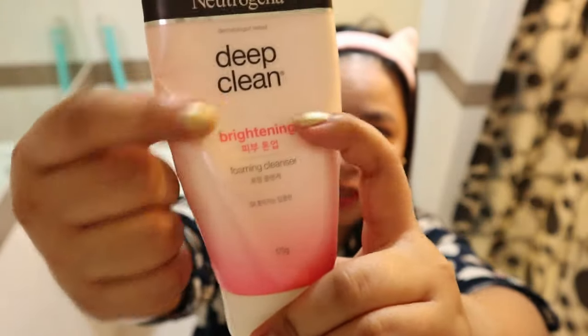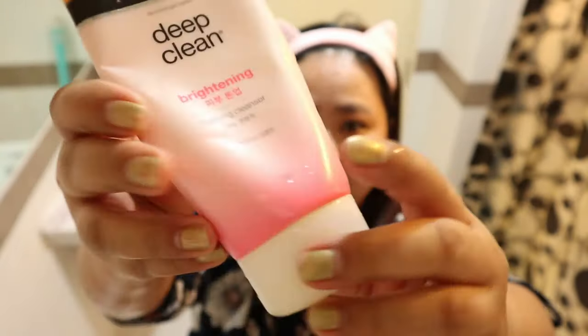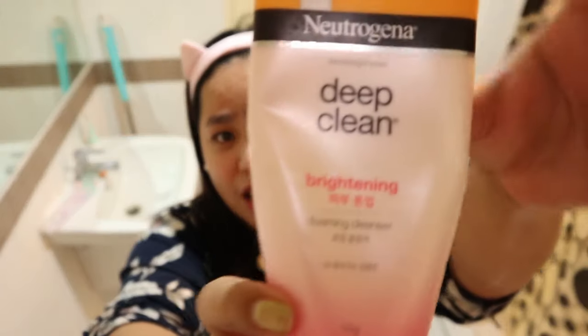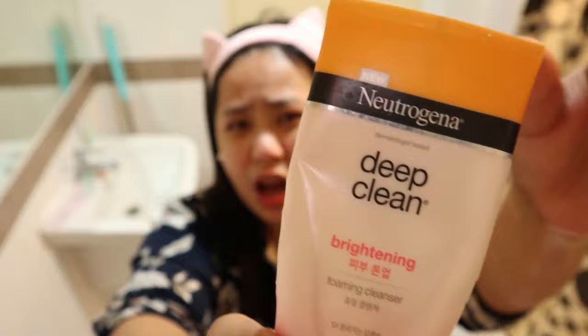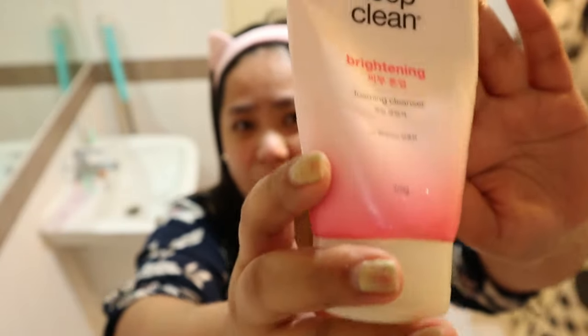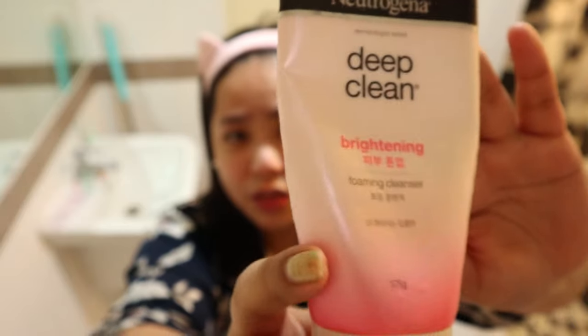And ito talaga yung ginagamit ko, deep clean brightening, kasi nakaka-brighten ng skin talaga, I mean, ng mukha. Kaya, I advise kung gagamit kayo ng Neutrogena, well, based on my experience, ito yung pinaka-effective talaga for me. Nakatry ako nung aqua something yata, pero hindi ko siya nagustuhan.